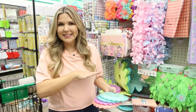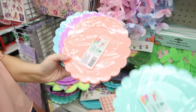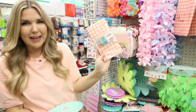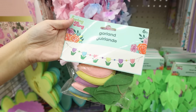If you're having a spring get-together, they have the most adorable party supplies back here, starting with these plates. Now, these are actually a harder plastic, but look how adorable they are. They look like flowers and come in 3 colors. I also noticed these napkins. The checkered print is really popular right now, and we found this tulip garland.